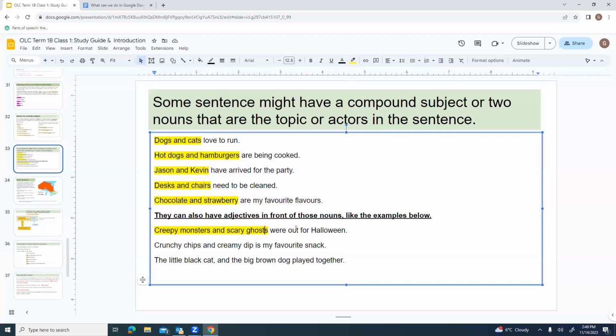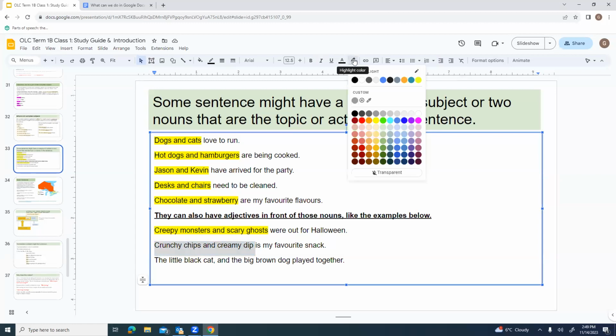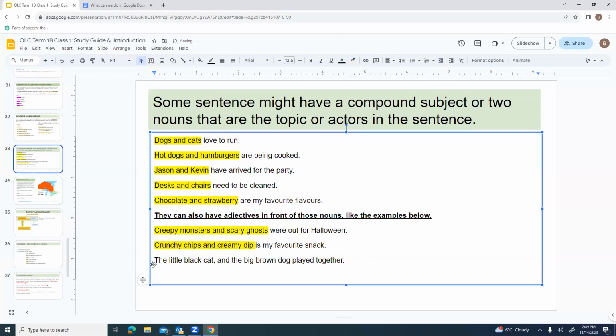Creepy and scary were out for Halloween doesn't make sense. Creepy monsters and scary ghosts were out for Halloween. I could have crunchy chips and creamy dip is my favorite snack, and that is my compound subject. The little black cat and the big brown dog played together.